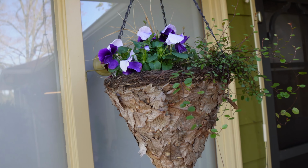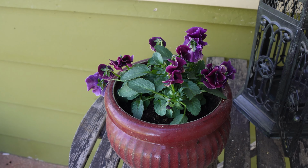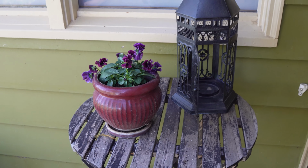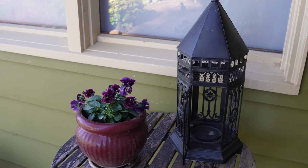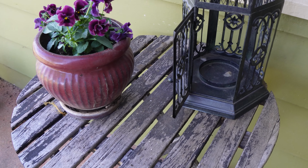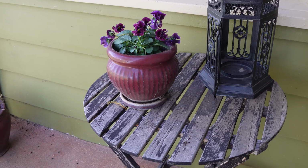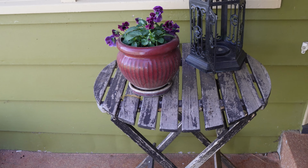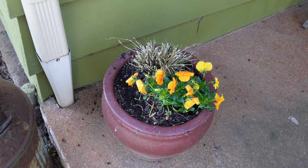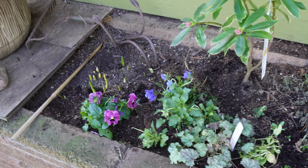So I got the hanging basket spruced up, put a little fertilizer in it. I went ahead and just potted a single little pansy right here next to the table. I am gonna add one more inside of my little Gothic, I don't know what this is, lantern, but I thought I would just go ahead and add another one or two in there. Riley's bringing me a few more from the garden center at Crowley House. And then I popped one down here, just working my way around. And then I'm not done with this yet. She's bringing me a few more planters.